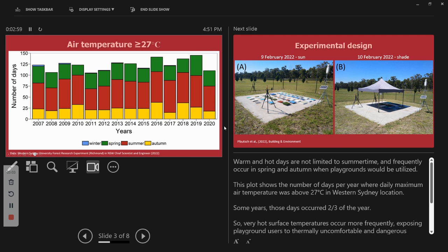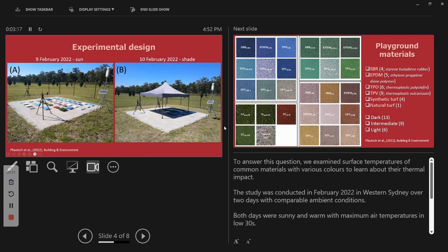So, will the current design negatively impact the accessibility of playgrounds and their thermal comfort in the future, further reducing the time children spend outside as temperatures increase because of climate change? Well, we examined this question by testing different common playground materials in a study that was done in Kingswood. We wanted to learn their thermal impact.